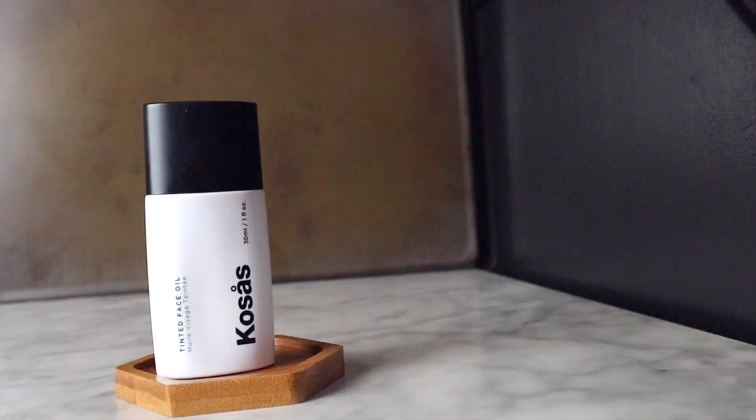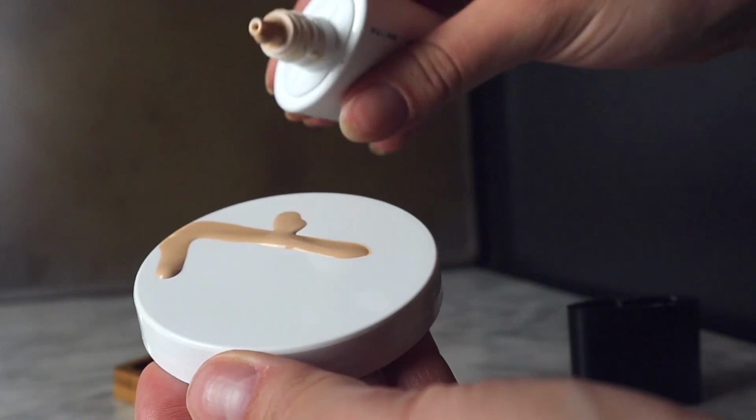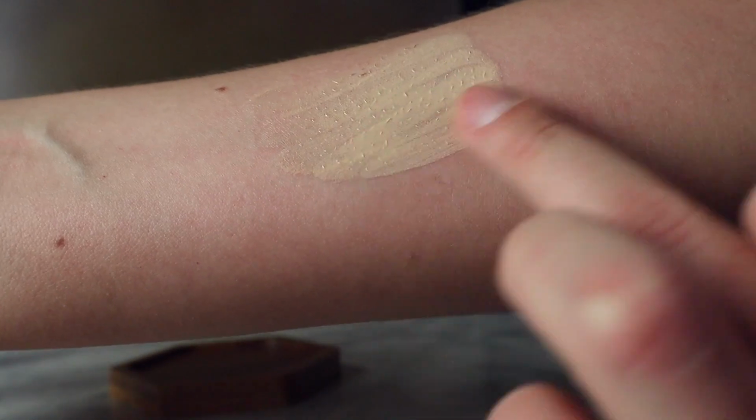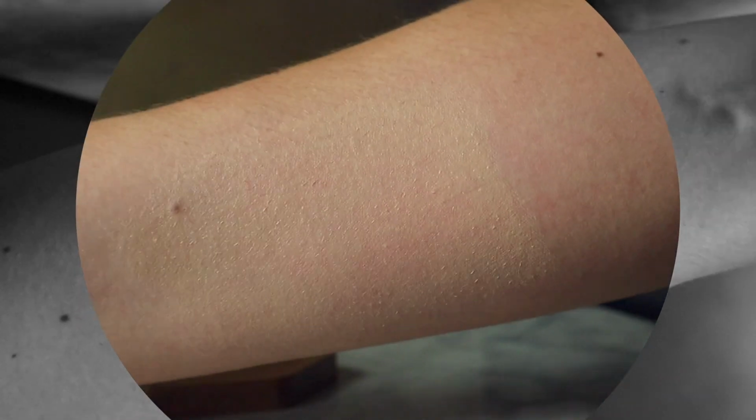Next we have a real Instagram-worthy indie brand, the Kosas. I hope I'm saying that right. I think it's Swedish or something. The Kosas Tinted Face Oil. The finish of this is pretty natural. The coverage is definitely light, maybe medium. I liked that this feels like skincare, so it feels nice on your skin.